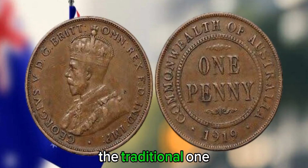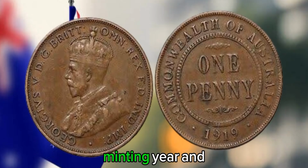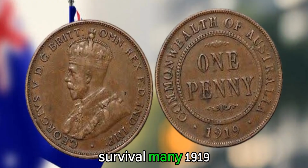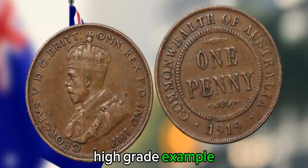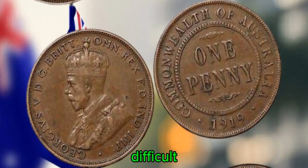The reverse carries the traditional one-penny design inside a ringed border, with the minting year and the phrase Commonwealth of Australia. In terms of survival, many 1919 pennies were heavily circulated, and finding a high-grade example, especially one with the dot below scroll, is becoming increasingly difficult.